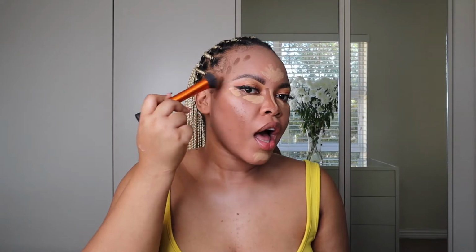If you guys notice, from my eye going down, I like to contour going inwards, and then from my eye up, I like to contour buffing it outwards. I don't know why I do this, but I just like the effects of what it does to my face. Does it make a difference? Little details make a difference in your look, okay? I think it does. I don't know. Try it out and let me know in the comment section, or even tag me on Instagram. Let me know if this does anything to your makeup routine.